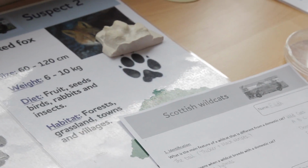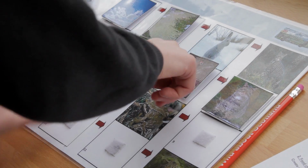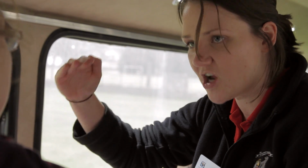A great introduction. We've been doing Beavers and Wildcat lessons, which are the two animals that RZSS is actively involved in their conservation. So downstairs with Wildcats, they're thinking about food chains, what the wildcats are eating, how they fit into the ecosystem in Scotland.